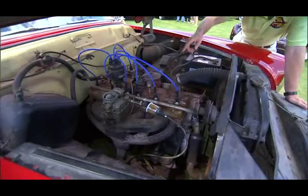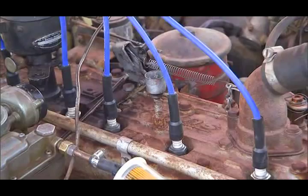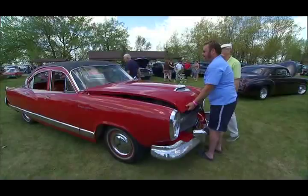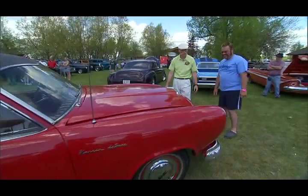No, that is actually a block heater. Oh, that's right. It's kind of cold where you come from. Yes, it is. Up in Canada, eh? Yeah. Not that it'll be used. Right. This is one of the wildest cars I've ever seen. And how's that hood fit? Just work it down there a little bit. It's a heavy hood. But it's a heavy car.